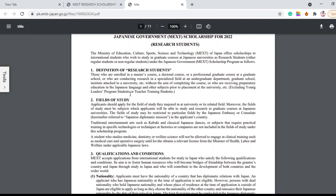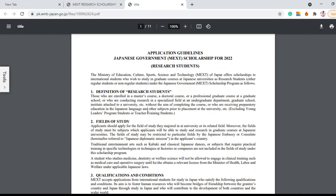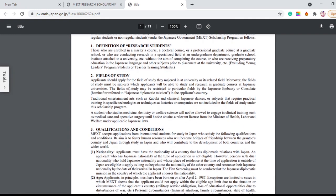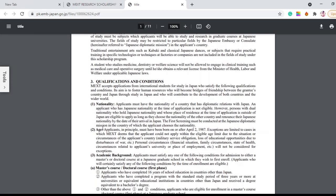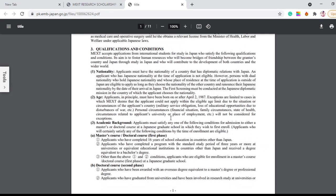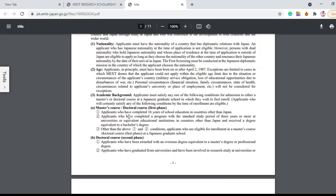So here they mention all the basics. If you are confused about whether you are a research student or not, they explain it here: if you are enrolled in a master's course, then you can study this. And for fields of study, you can apply in almost all fields, but here you can see the basic information. Nationality is also given here. Age relaxation is quite good here. It won't be like you can apply only if you were born after 1987. It's quite a big age relaxation. And for academic background, as mentioned, for bachelor's it should be 85, and for master's it should be at least 80%.